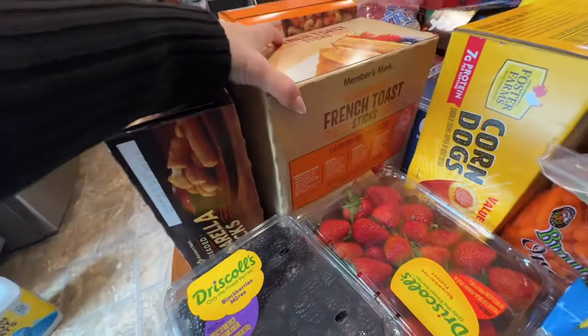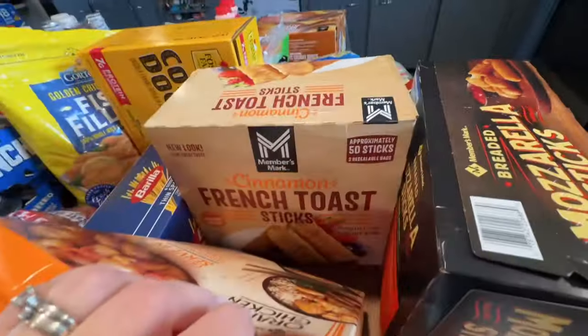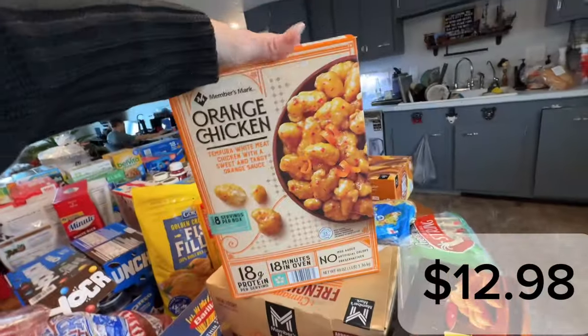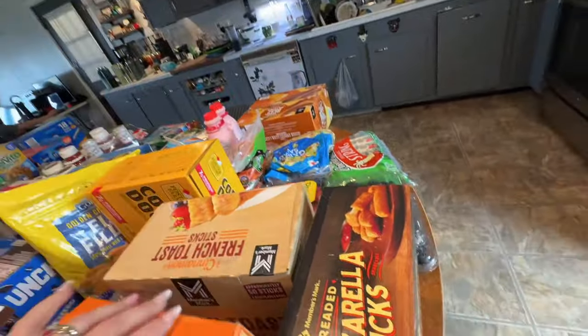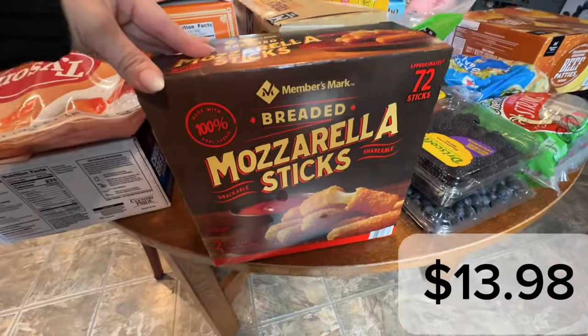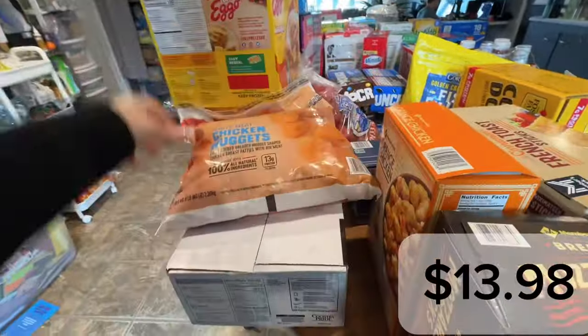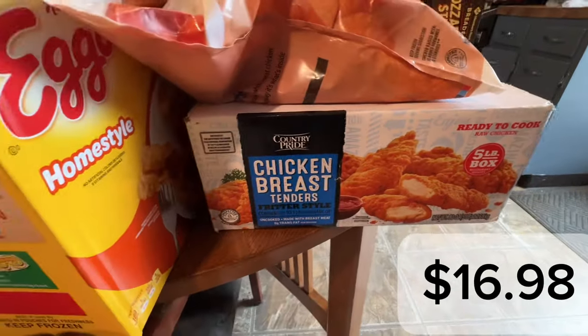And then we got a big box of the French toast sticks. I don't know if they say how many are in there. 50 sticks. I did find this orange chicken, 8 servings per box. So we'll see how that tastes. A big thing of mozzarella sticks, 72 of them. And a huge bag of chicken nuggets. And a box of the chicken breast tenders.